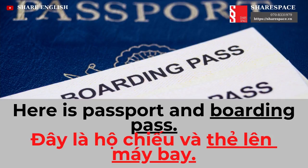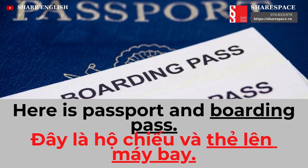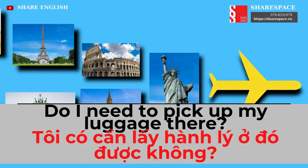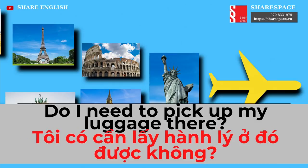Here's your passport and boarding pass. Your flight departs from gate 19, and your seat is 35B. I have a stopover in Washington. Do I need to pick up my luggage there?